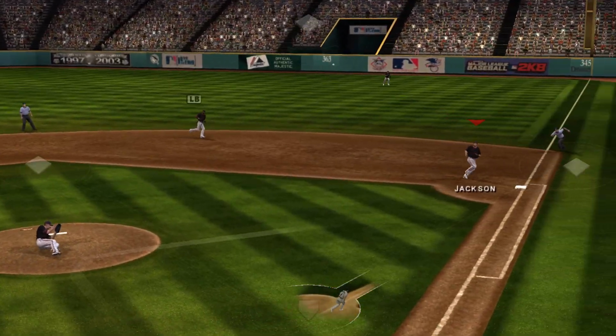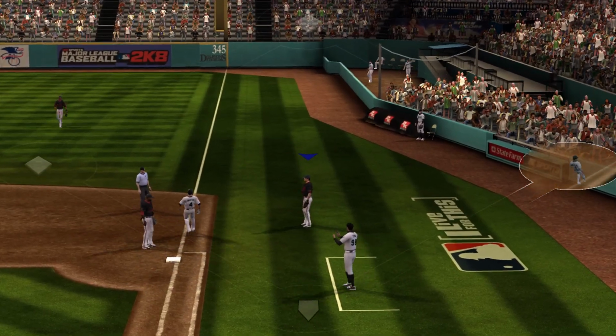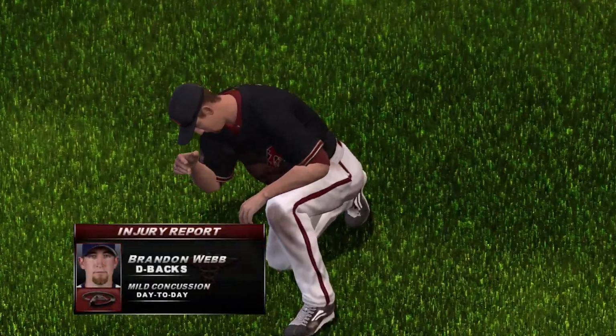Swing and a hot shot. Look out, it's off the pitcher. Oh, boy, he drops it. Jackson. And he'll have no play on this one. That'll go as an error. And the throw is too late. He's in there, an infield single.